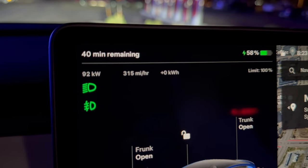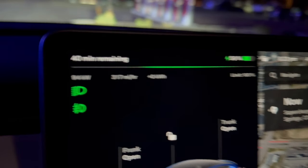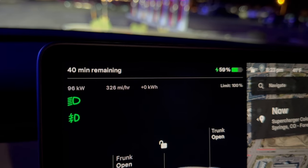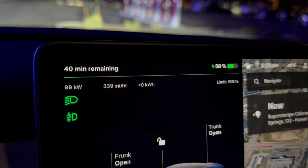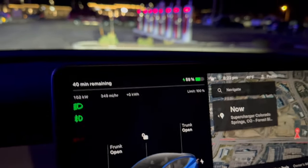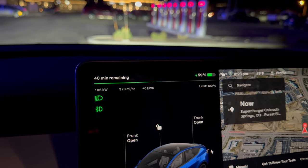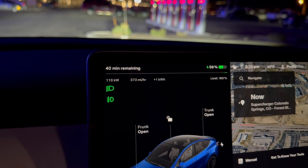All right, currently we're getting 92 kilowatts per hour, or 317 miles per hour, and it says that we have 40 minutes remaining to get to 100. See if it ramps up at all as we get closer to that 150. Yeah, it's coming up a little bit.